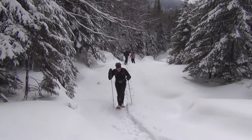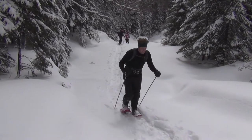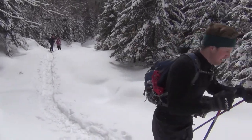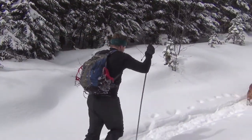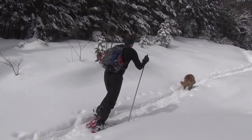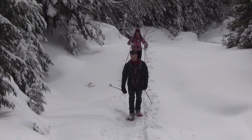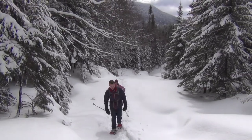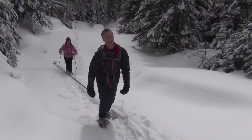Now climbing a stream bed up, is it Herbert Brook, I believe? Switched to the snowshoes. Ooh, yeah. About halfway there. Yeah.